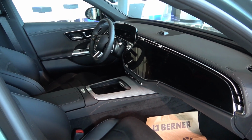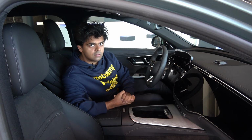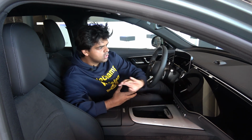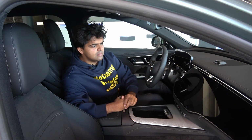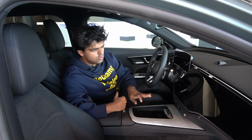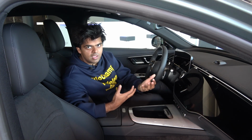Practically, there's no big difference. But then over here, as I mentioned, for the E-Class sedan version, they introduced screens just about everywhere. It's almost similar philosophy to what we've seen with the EQ classes, and I'm not entirely sure I'm a fan of this concept. I prefer the path BMW has taken.